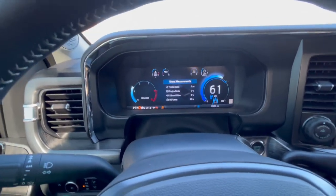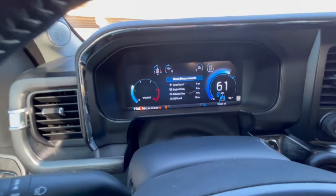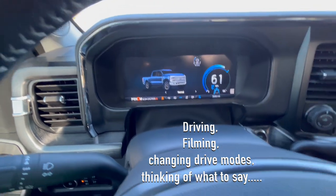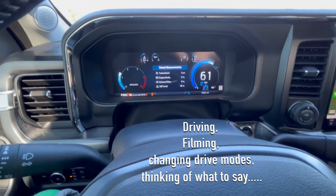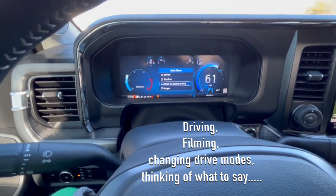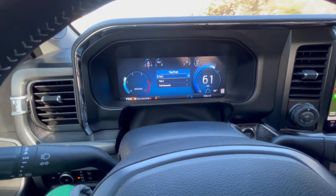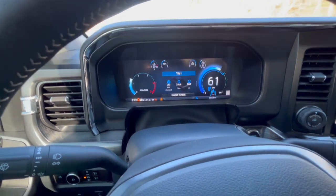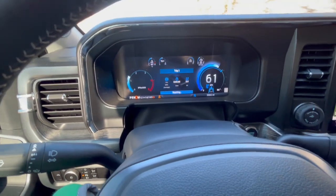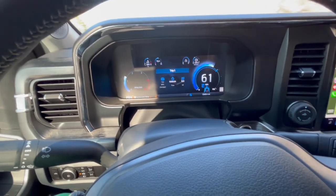Alright YouTube, let's try this again. The exhaust filter is at 0%. We're gonna switch to normal mode. And let's reset. Check back in about 100 miles.